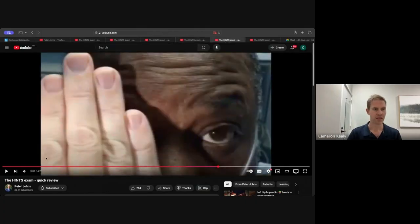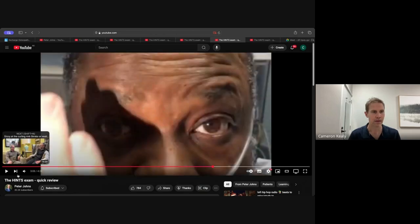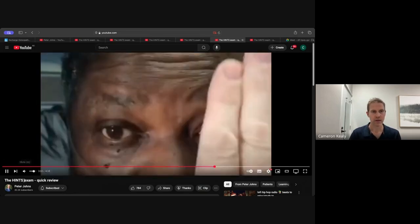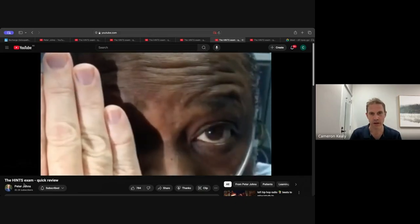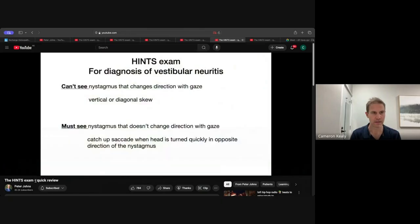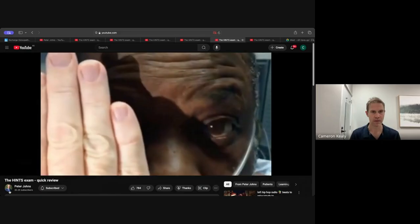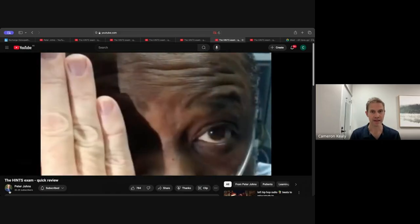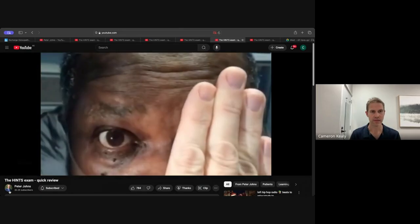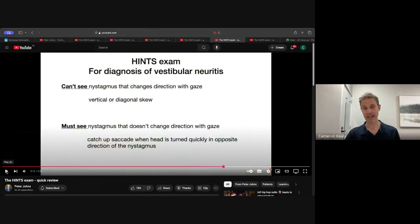But if we go back to this one over here. Okay, so once again, I'll just make sure we're at the start here. It goes up. It's not a pure horizontal movement. That one goes up, and this one goes down. Let's do it one more time. That one goes. Yeah, so it's diagonal. All right, so if we see that, get out of here, they've got a stroke.